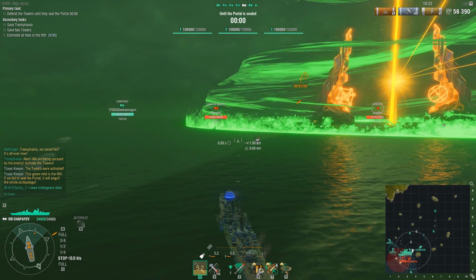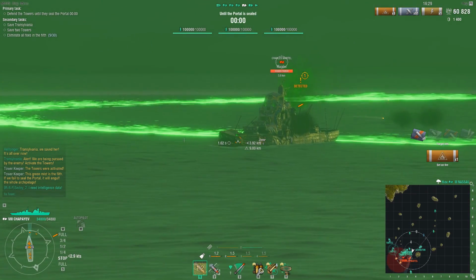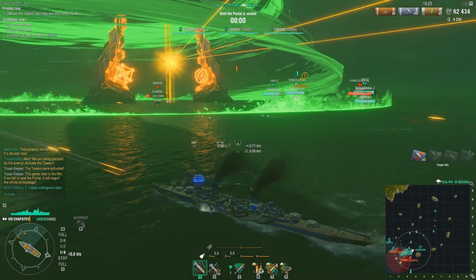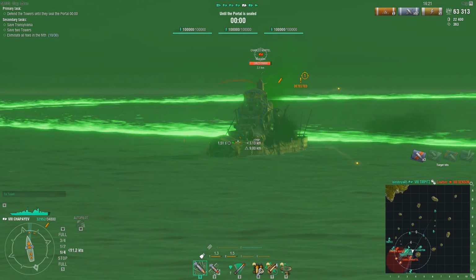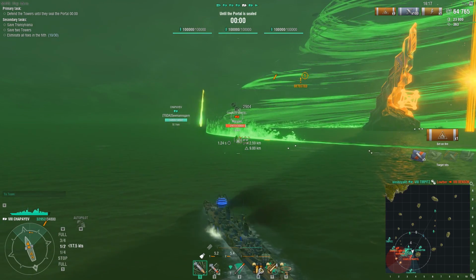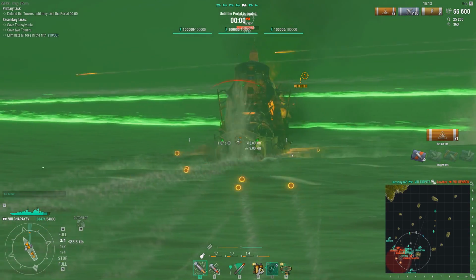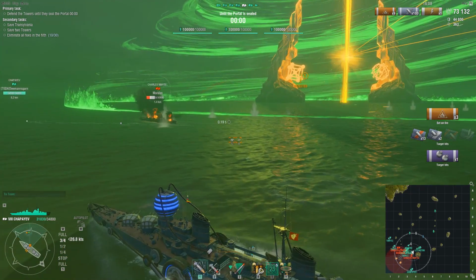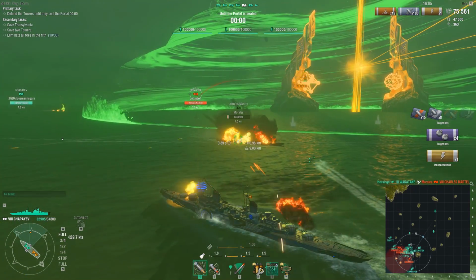Jumping forward slightly, the cruiser has 3 consumables. It has radar, which actually lasts 40 seconds and is very good. It has damage control, but the key to the cruiser's success is the gun reload booster. And it doesn't just reload your guns faster, it also heals you for 25% of the damage that you deal. And this is the key to success in a cruiser, particularly when the filth expands and you start taking damage from it. I've just triggered the booster, and just watch this rate of fire.